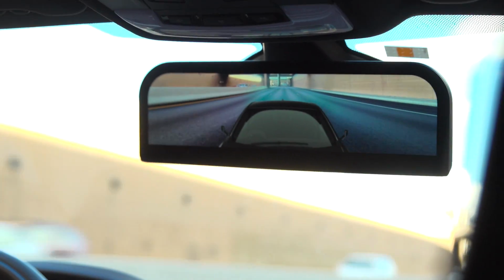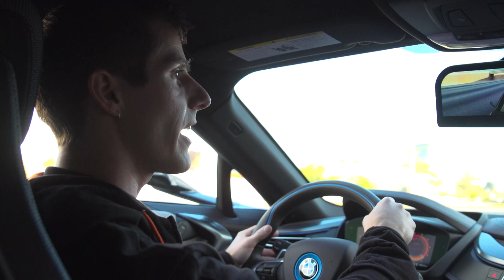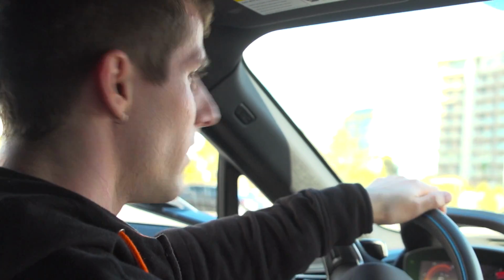And number three, the mirrorless rear view display, I guess is what I'm gonna call it, was a lot better than I expected, and the cameras hooked up to it really impressed me. You can see the entirety of behind you. That is way better.